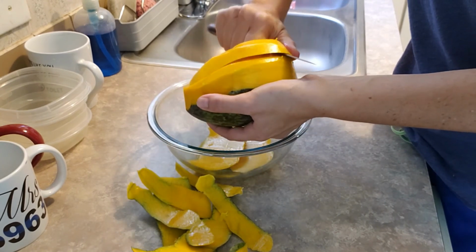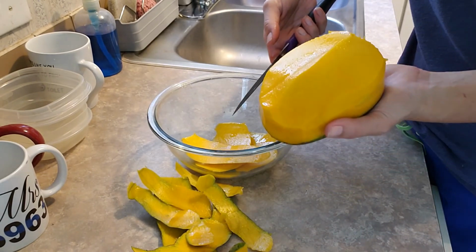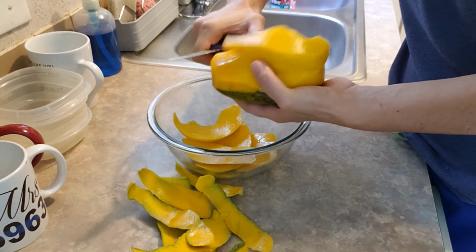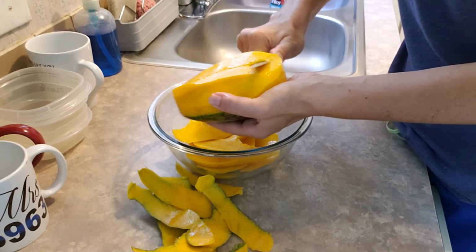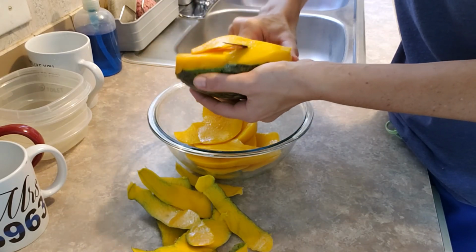And it's so smooth. It really isn't stringy. There's some string closer to the seed, but it's really not a big deal. And these have flat seeds, so you still get a whole lot of flesh off of this mango.